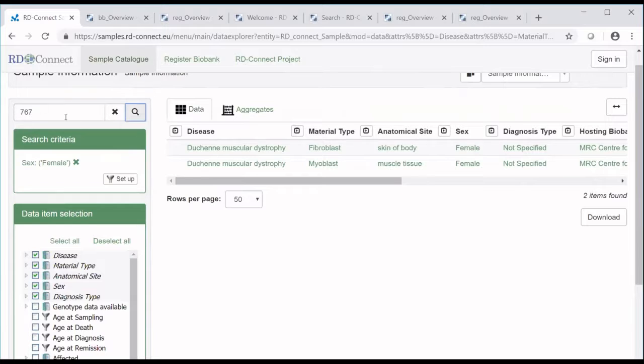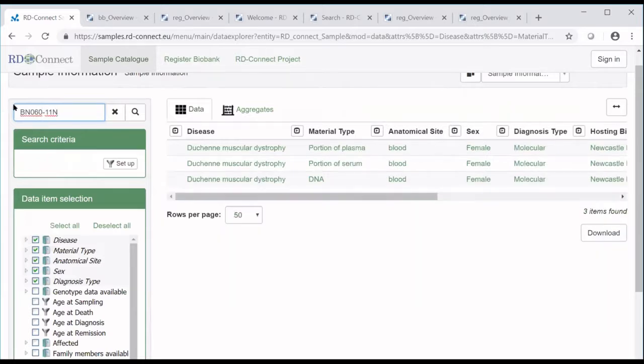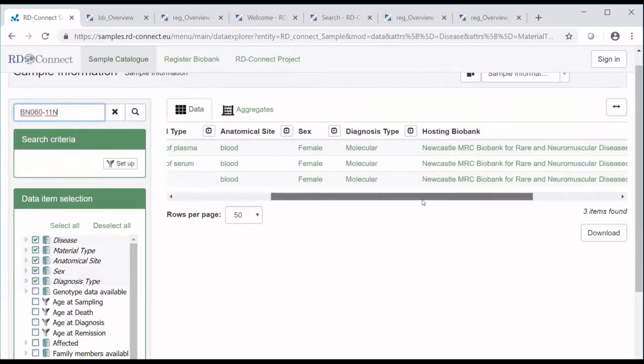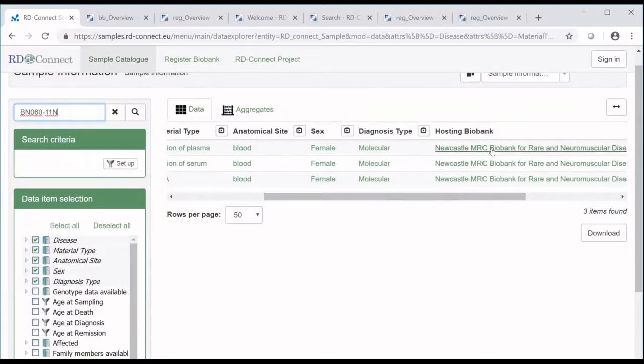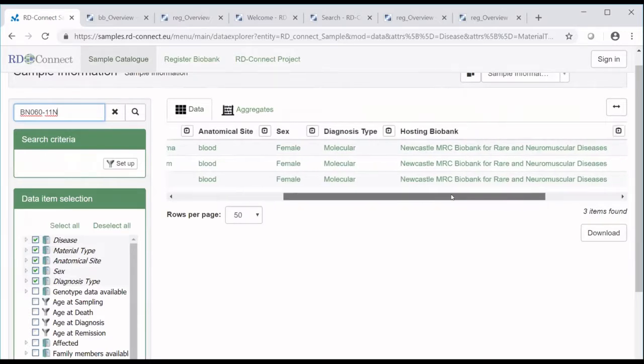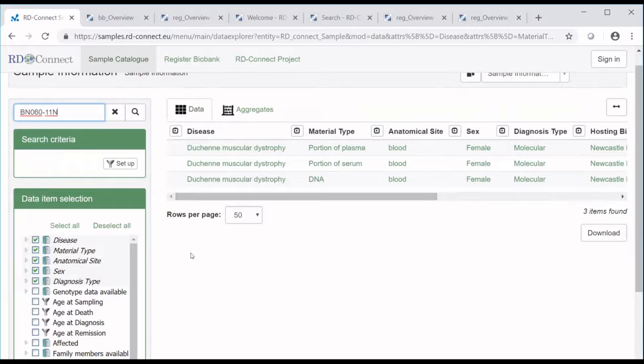I know, for instance, just now trying different searches, I know of a patient 060. So this is something I was playing about before. Also Duchenne muscular dystrophy from a female patient. And so the IDs are the same. And this person is in Newcastle, has the samples in the Newcastle Biobank. And you can find plasma, serum, DNA, for instance, all from this patient.